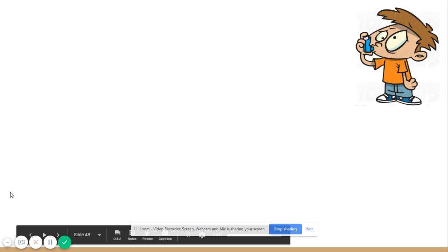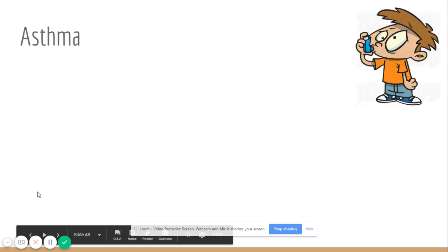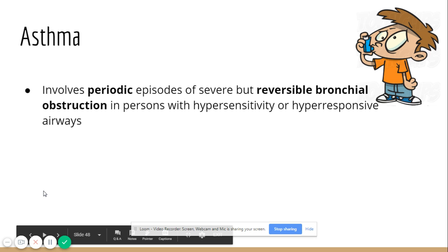Okay, so we're going to finish talking about asthma and get into COPD, and then we will move into the expansion disorders along with vascular problems as well. So the first one is asthma.